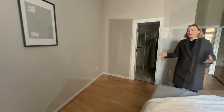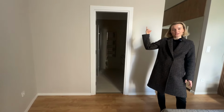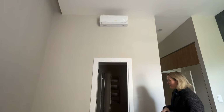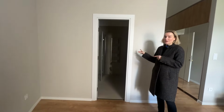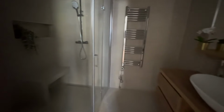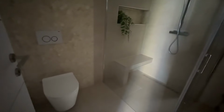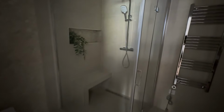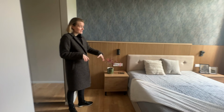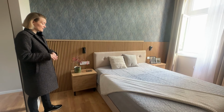I don't know if we have to mention it, but as usual, every room has an AC unit. This is standard now. Even if you don't talk about it, they have it. This first bedroom also has a very large, spacious bathroom that we're going to walk into and show you. It comes with a toilet and a very large shower with a little bench that you can sit on. I love that feature. Two nightstands, queen size bed, just like I mentioned.